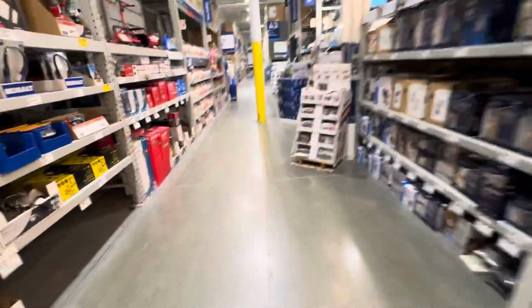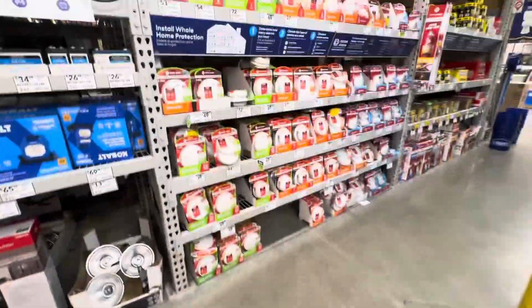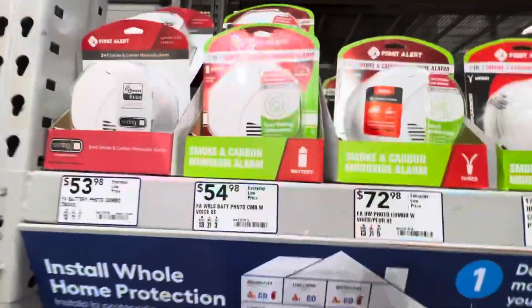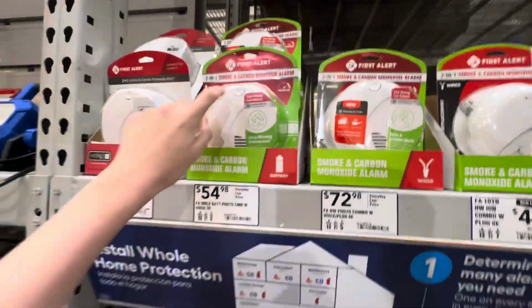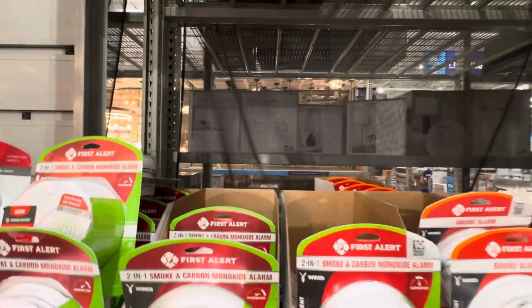We are at the Lowe's looking at the precision detection series lineup they have going on here, and I already see a few new additions. I see the First Alert Z combo, Z Wave, First Alert battery combo, voice. These are still $72. I have no idea why these are $72, but they are.